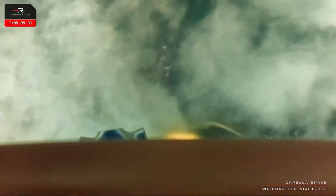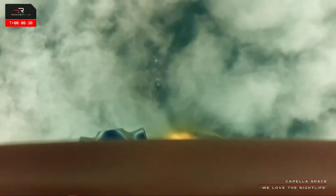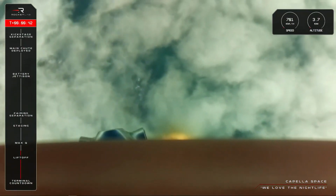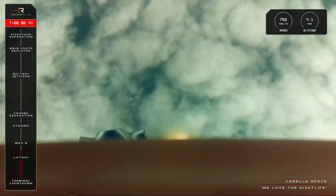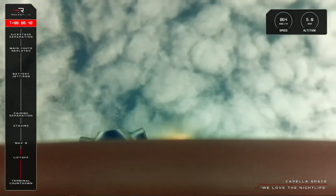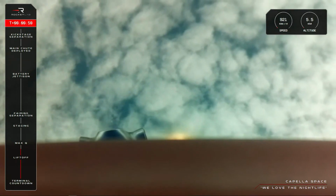Electron is up and away from the pad at Launch Complex 1, soaring through the sky and on its way to space for Capella. All is looking nominal with the rocket and its engines as the mission approaches its first notable event, Max Q, or maximum aerodynamic pressure, the most intense pressure during flight that the rocket will experience.